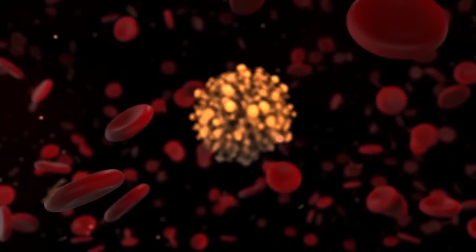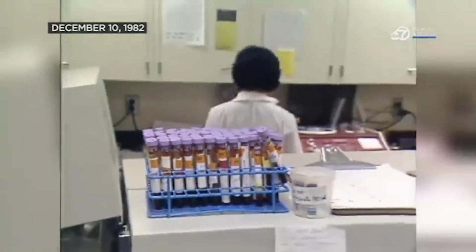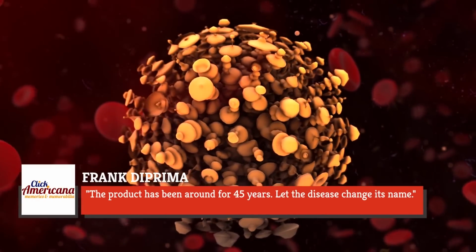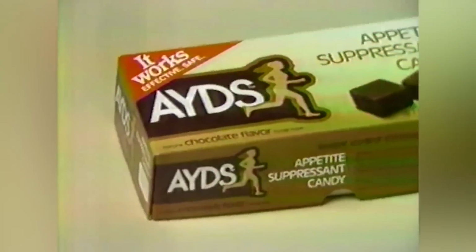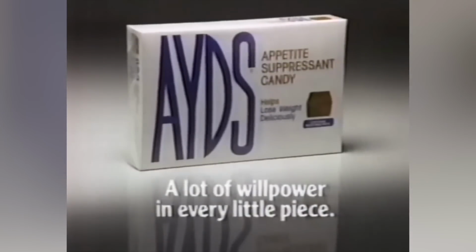In the 1980s, the acquired immunodeficiency syndrome, otherwise known as AIDS, began sweeping through America, killing untold thousands of people. Despite the obviously negative associations that caused for the branding of the diet candy, the company stubbornly stuck to their name. Frank DePrima, an executive at AIDS parent company Jeffrey Martin Incorporated, was quoted as saying, "The product has been around for 45 years. Let the disease change its name." Jeffrey Martin's tasteless and insensitive response to its PR crisis did nothing to reassure consumers, and sales dwindled throughout the 1980s. The product finally changed its name to Diet AIDS in 1988, but it was too little too late for the declining brand, which ceased production before the beginning of the 21st century.